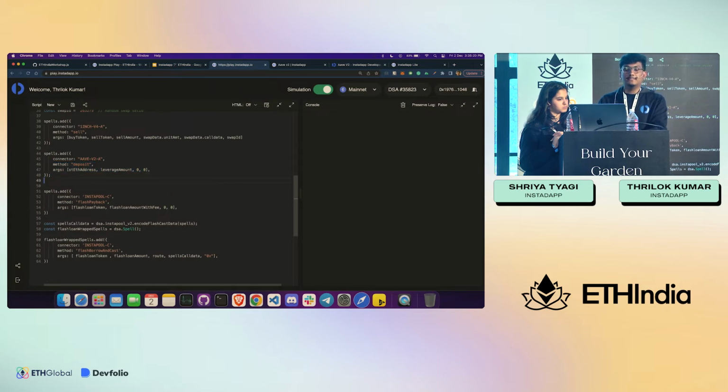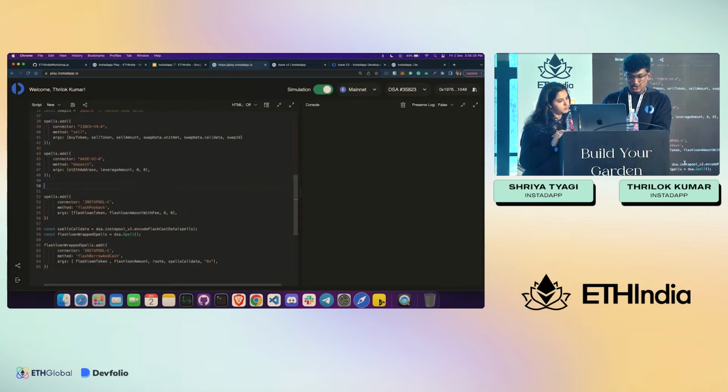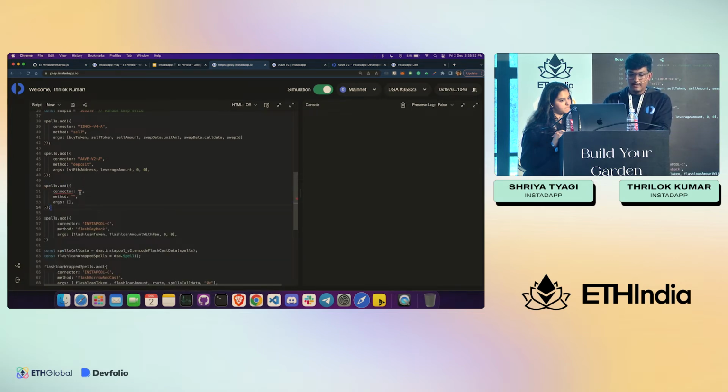Then the other spell that is required is borrow. So I have to borrow 100 ETH so that I can pay back the flash loan. So I'll be again calling the add spell autocomplete. I'll be writing Aave V2 borrow, and I'll be just mentioning the parameters.